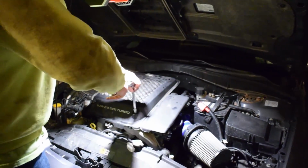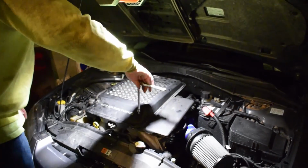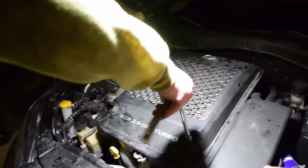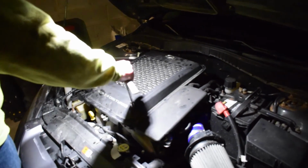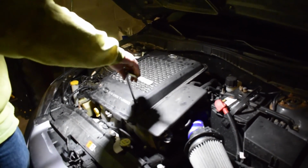Mike, can I ask you one question? Yeah. Why are you putting this plastic cover back on? We don't know if it's fixed yet. We're just hoping. We're crossing our fingers hard right now. It's 2 bolts. I'm not too worried about it.